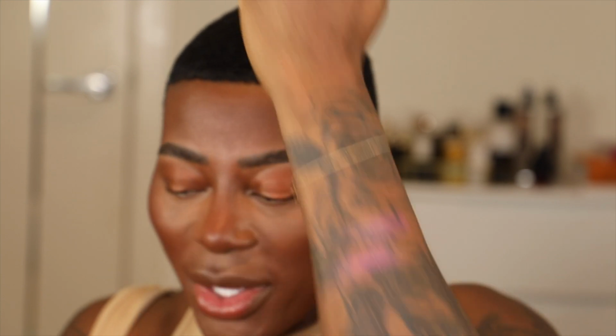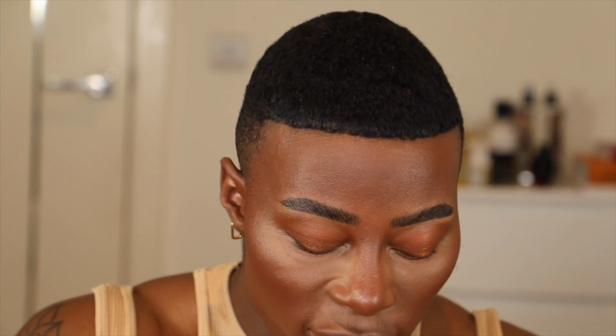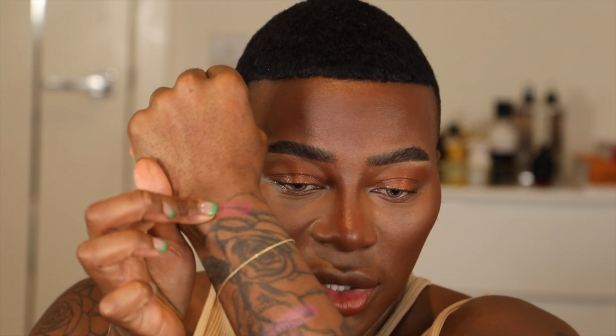Don't have high hopes for that pink. I know it's gonna make me look very mad. That pink one is called She's Baked. And we're gonna do She's Vibrant, which is this color here. Let's do this cream. Ooh, this one feels a bit more pigmented. Let's swatch her, the cream there.